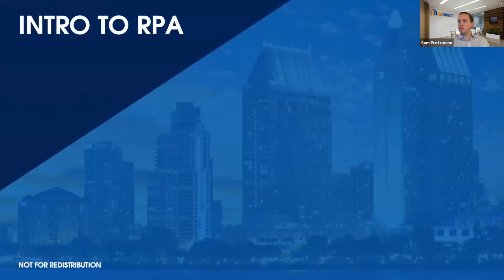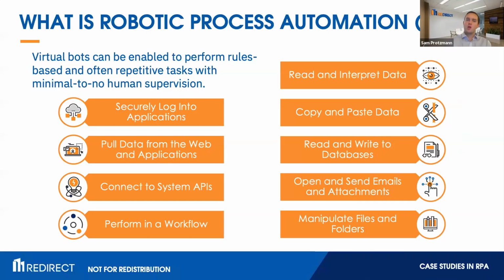So I want to give a little bit of a background on robotic process automation before we jump into the use cases so that everyone can understand what we're trying to achieve here. The first thing to understand is what RPA is actually capable of in terms of specific tasks and processes. So think about just about anything you or I would do on the computer or with a mouse, RPA is capable of.